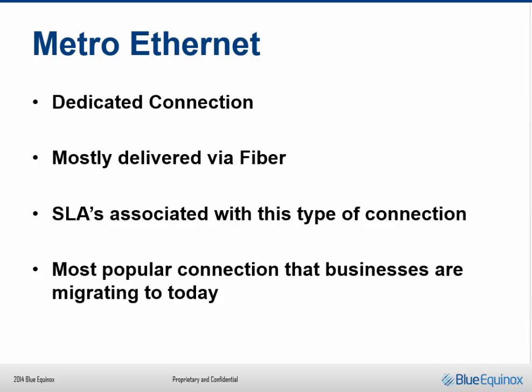So Metro Ethernet service is now becoming, or has become, the most popular form of business class internet delivery. It's delivered via fiber, so it can be delivered via copper, but only in 10 meg scenarios, and that's just every once in a while. Most of the time when you hear Metro Ethernet, you need to associate fiber with that language. It's a dedicated connection. You can deliver high volume of bandwidth, 50 megs, 100 megs, 250 megs.